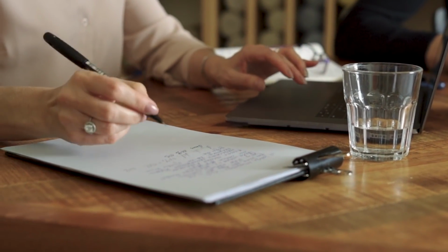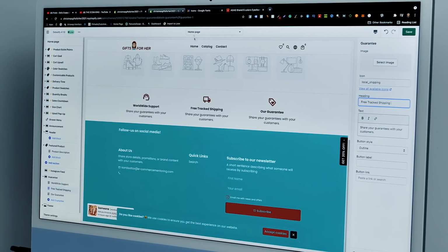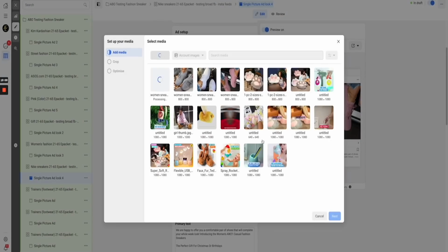So I'd recommend that you guys grab a notebook and pen or your laptop to follow along, because you're going to have to watch me find winning products for Q4. You're going to watch me build a website design for Q4, and you're going to watch me actually run the Facebook ads during this period of time. So you're going to learn so much.